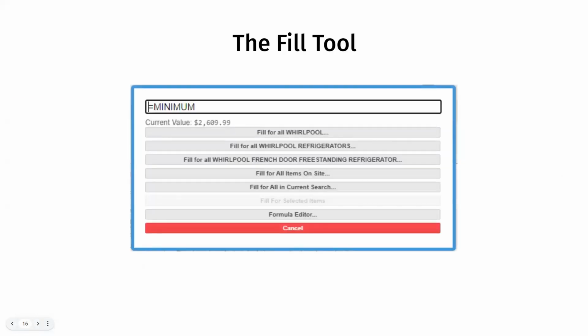Now that we have our pricing strategy figured out, how do we actually price everything? So if you've ever been in the Webfronts app looking at those, what's available for you as far as pricing, you'll know that you can basically choose the price. So in this case, equals minimum. And then you can fill for all. You don't have to go through and add this manually.